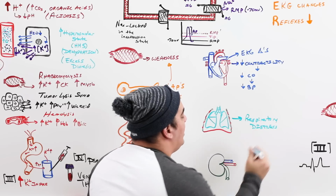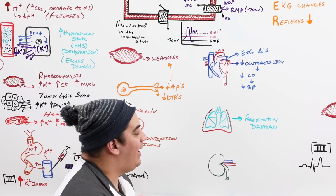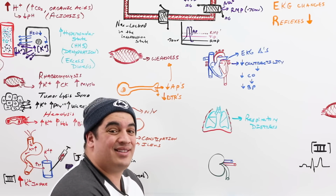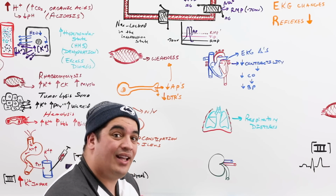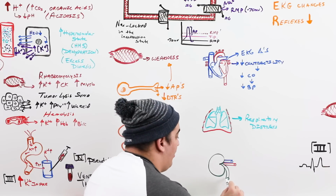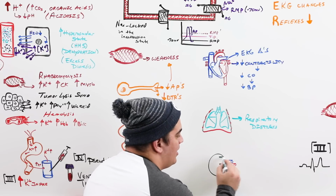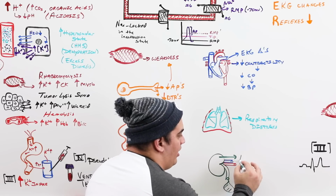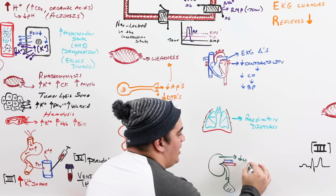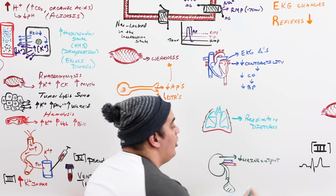And one of the other key things to think about is, in someone who has hyperkalemia, what may be the most common cause? Acute kidney injury, chronic kidney disease, and what happens in those kinds of patients. Those patients who have acute kidney injury and chronic kidney disease, which is usually the most common cause of someone having hyperkalemia, may have a decrease in urine output, or worst case scenario, no urine output.